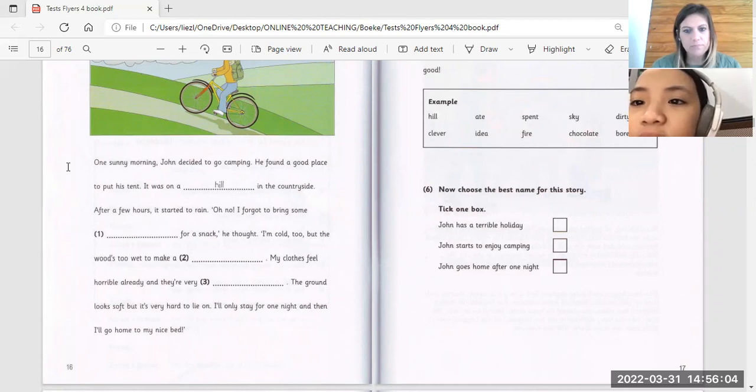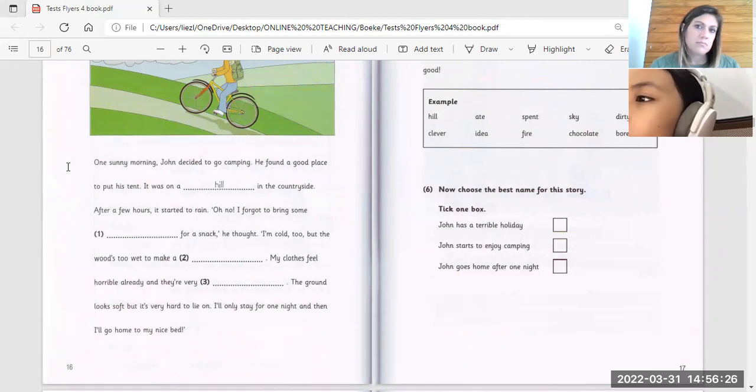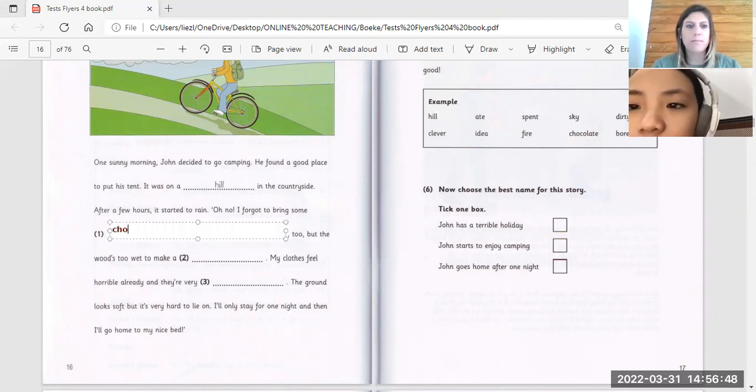One sunny morning, John decided to go camping. He found a good place to put his tent. It was on the hill in the countryside. After a few hours, it started to rain. It is being sky dirty. I forgot to bring some for a snack. For a snack, something to eat. Some chocolate. Yes.